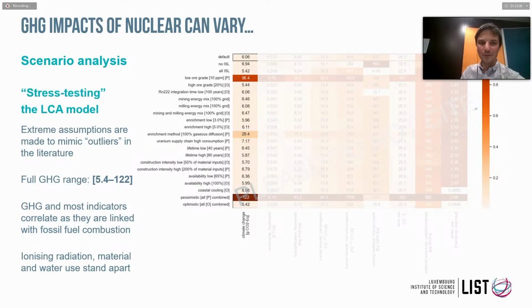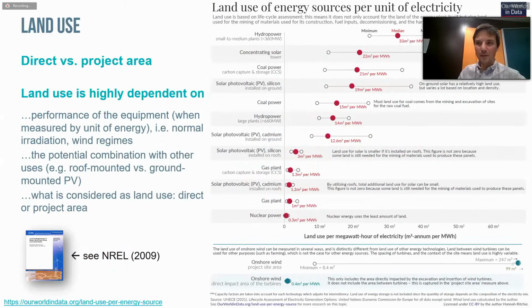But now that's only greenhouse gases, right? We also collaborated with Our World in Data, if you know that website, to actually show the numbers we found for the land use per unit of electricity. And we saw that from the life cycle perspective, again, land use was actually very low for nuclear power.